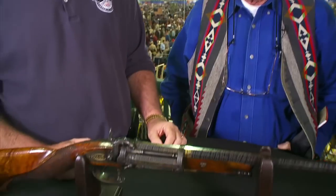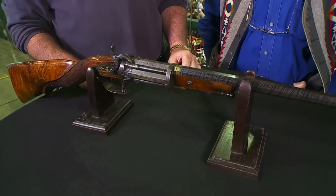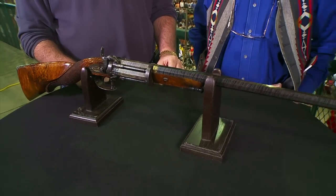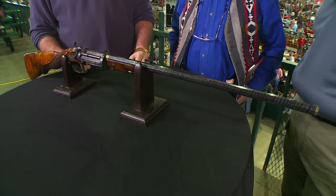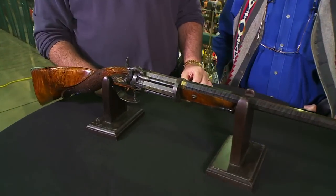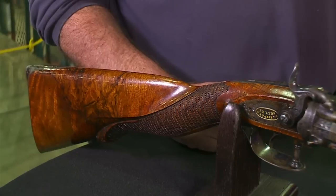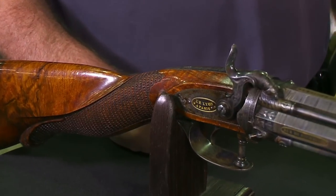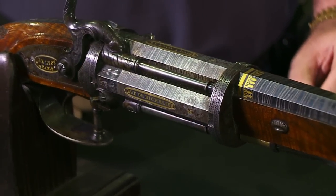Well, it's a world-class revolving rifle. It's made by, he calls himself the Lion of Paris. And the man made guns for Napoleon, and he made guns for the King of France. He worked out of Versailles, and he worked out of Paris in the late 1820s, early 1830s. And it's a very early example of a percussion rifle.